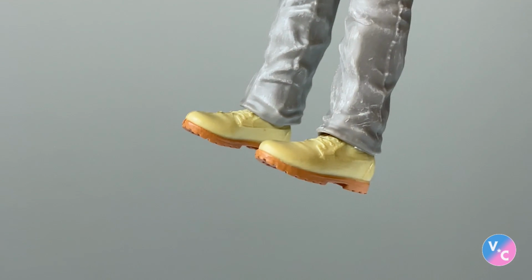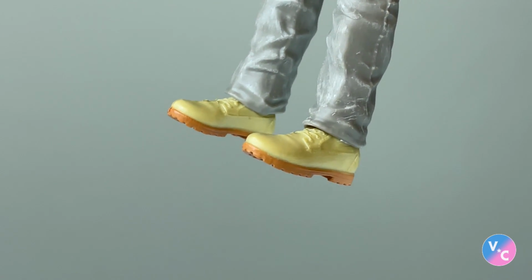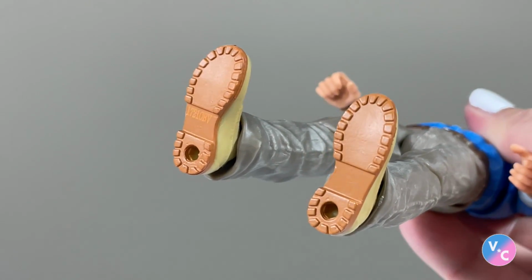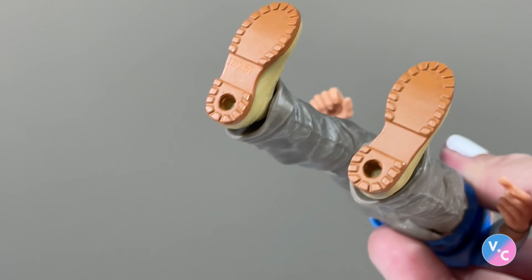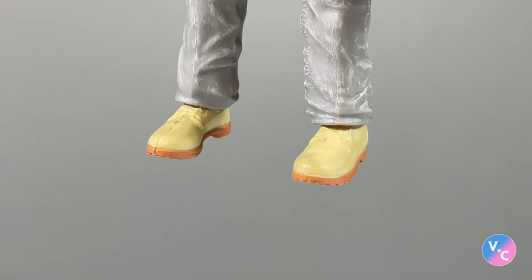The boots actually look quite good. I really quite like the way that they did the boots. You can see that they are light brown, almost yellowy looking. And the soles are quite nicely done. He does have peg holes down there, and you can see laces on his shoes as well.